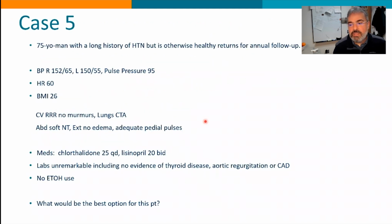Case number 5, and I think this is the last case. How are we doing on time? Actually, we're going to have plenty of time for questions. So this is a 75-year-old man with a long history of hypertension, but otherwise healthy, and he comes to your clinic for routine follow-up. The blood pressure is 152/65 on the right side. On the left arm it's 150/55. I just put this over here. I know that most of you don't look at the pulse pressure, but his diastolic was a little bit on the low side, so his pulse pressure was about 95.